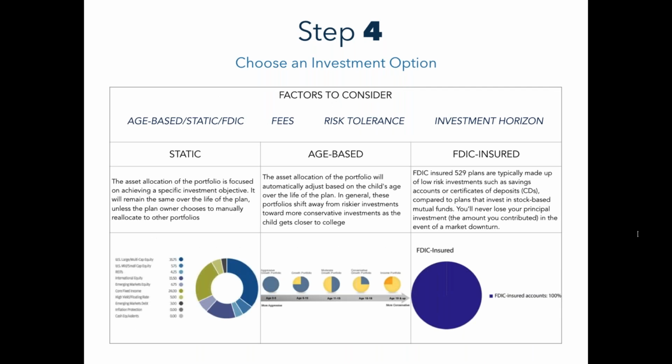Right. And someone also asked about the investment strategy for a younger child. They're asking, is it smart to start out with more aggressive investments? Well, that's a perfect segue here, Katie, into step 4. The last thing we're going to have to do is choose an investment option here.